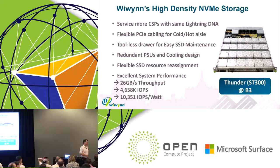Dual-ported drives? Are you planning on supporting dual-ported drives at some point? No. Because the dual-port SSD drive is supposed to be dual-host, with two PCI switches. So right now we use the PCI switch on the same board. It's for data center requirement.